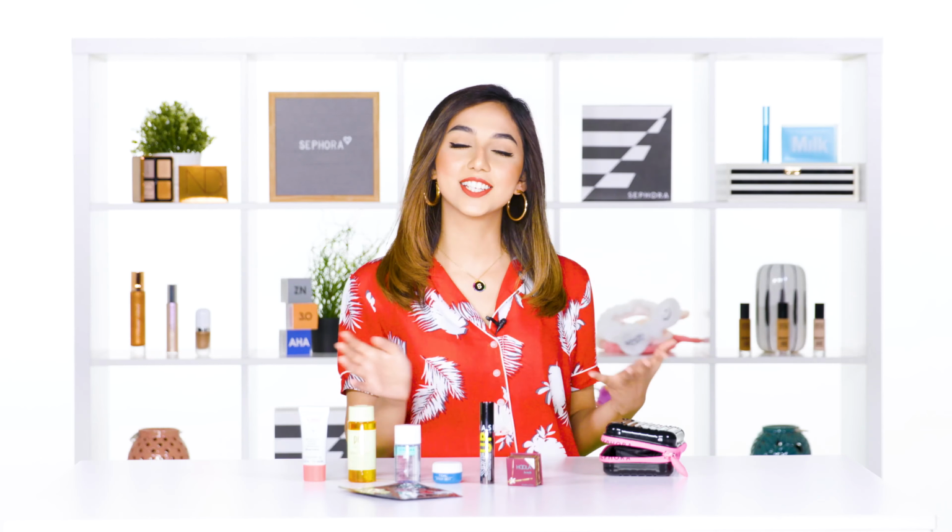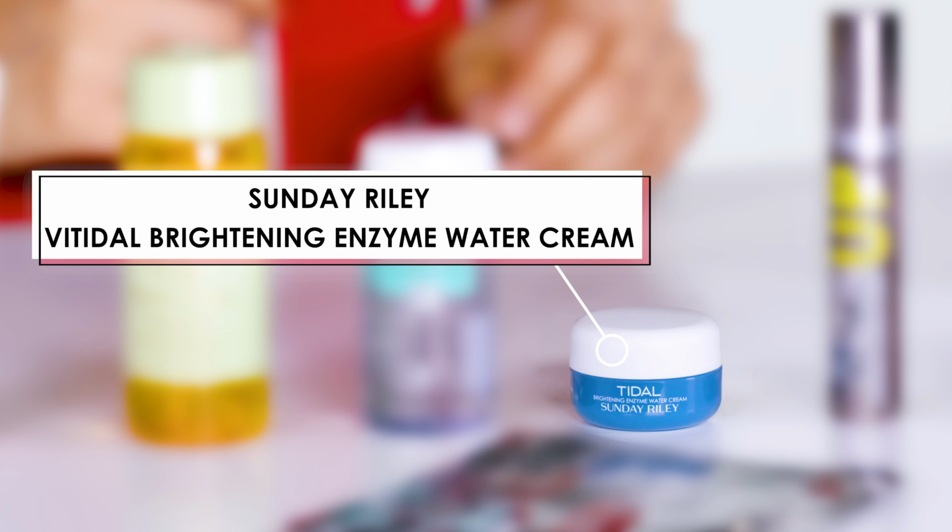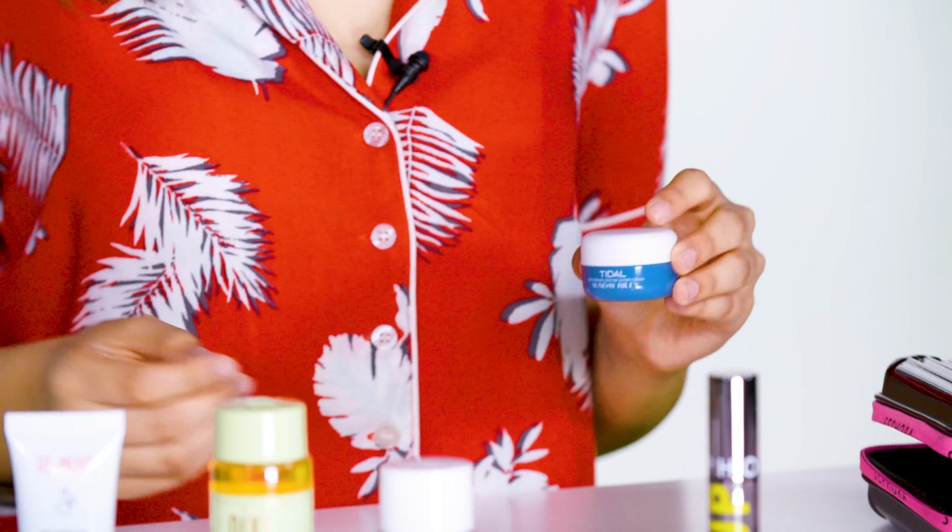So after the cleansing and toning, everybody needs a good moisturizer because your skin can dry out from all the tanning, the sun, we all need that moisturizer. It's a water creme, so it's really lightweight on the skin. It just makes sure your skin has the perfect amount of moisturizer.